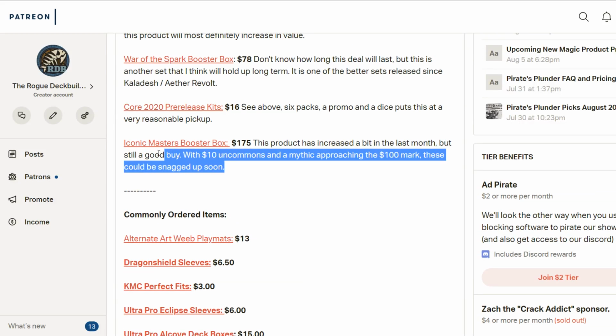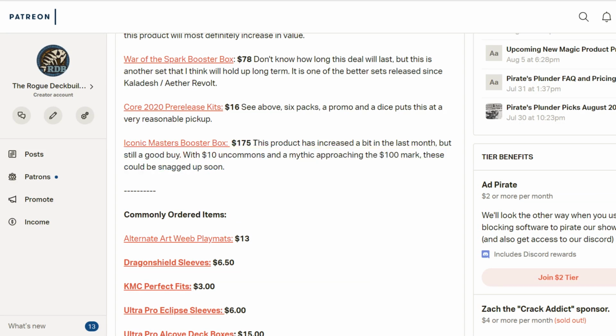My last product that I still like a lot is Iconic Masters. This price has gone up slightly since the last time I was able to purchase this. So it's gone up from $165 to $175. It has a $10 uncommon in it with the Wurza deck utilizing the Bauble, Mishra's Bauble. That's a $10 uncommon again. It's got some other uncommons that are quite pricey, and it's even got some commons that are pricey in the set. So Masters 25 is hard to get.